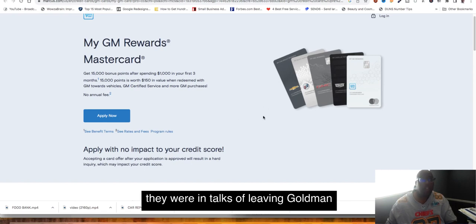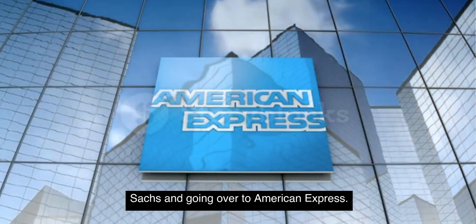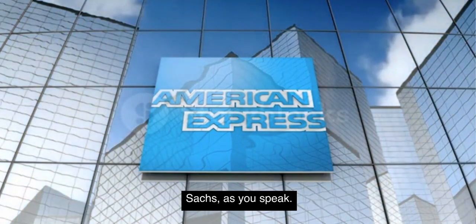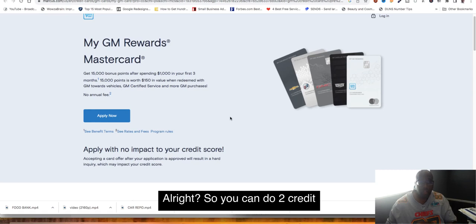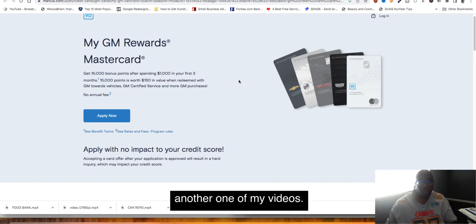They were in talks of leaving Goldman Sachs and going over to American Express. However, that did not go through, so they're still with Goldman Sachs as we speak. Now, that being said, you have the Goldman Sachs GM Rewards MasterCard as well that you can do a pre-approval on also, all right? So you can do 2 credit cards with them on the pre-approval. As a matter of fact, with the TransUnion hack that I talk about in another one of my videos.